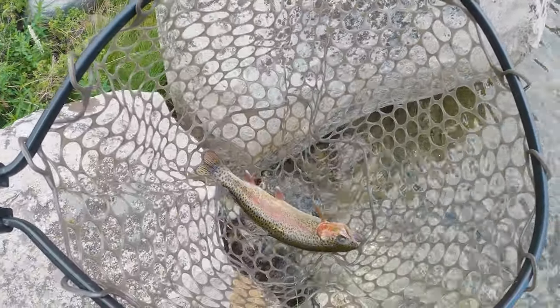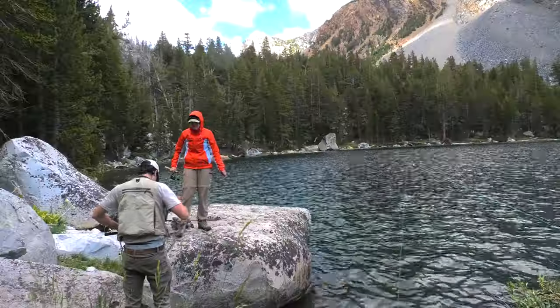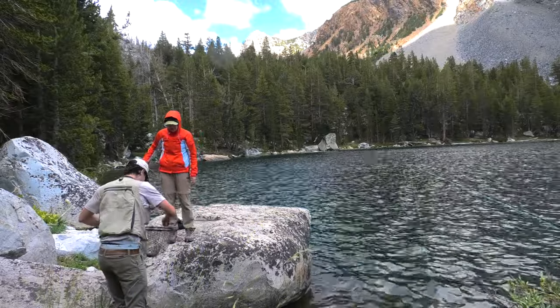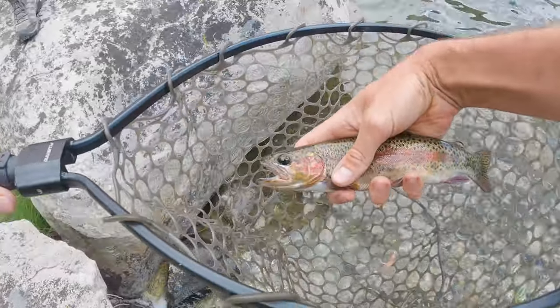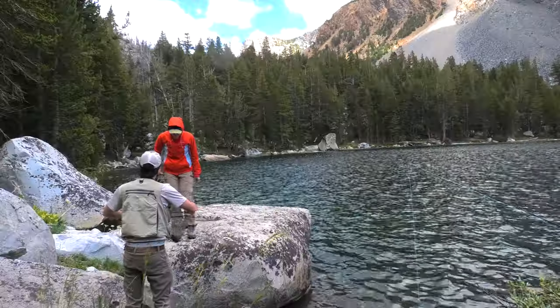You know what I was doing? I was just waving my fishing pole, just came a bit. Dude, look at how beautiful of a trout that is! Okay. Are we keeping him? Oh, absolutely. Look at those colors. That's a beautiful fish. Proud of you. Oh, honey, good job.